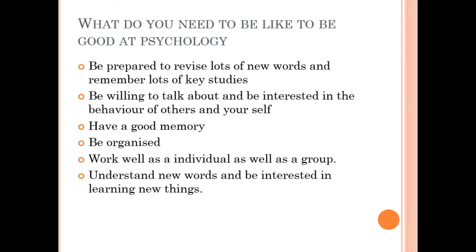Okay then, so you might be asking, well, what do I need to be good at to do psychology? Well, you need to be able to revise new words and remember lots of new studies. Okay, so I've mentioned some of the types of things that some psychologists look at. Be willing to talk about yourself and be interested in the behavior of other people and yourself, because the topics that we look at are literally looking at how you behave and the other people around you behave. So you're actually going to be analyzing people's behavior and so on.